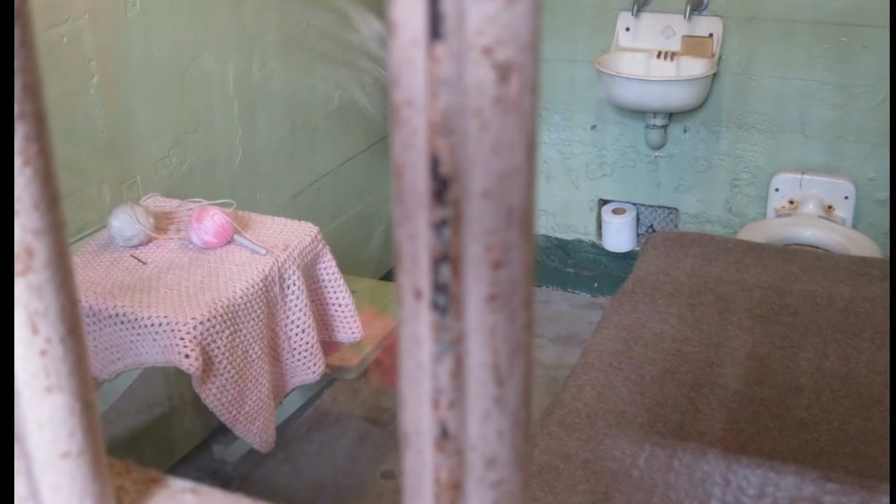My grandmother taught me how to crochet when I was a kid. So I taught a lot of guys how to crochet. Big tough guys sitting in there with a needle, crocheting. Move on to the next cell.